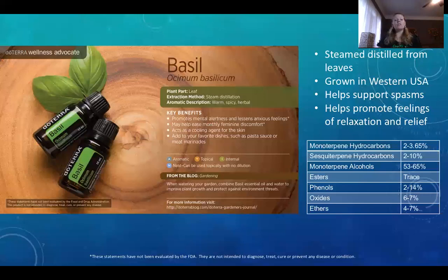It does serve as a cooling agent for the skin, so this could be a more gentle alternative to peppermint if you need to reduce the body temperature. Maybe you're overheated in the summer months, or something along those lines. But basil could be very effective, maybe across the forehead or along the spine, to really help with cooling. This is definitely one to use in cooking.